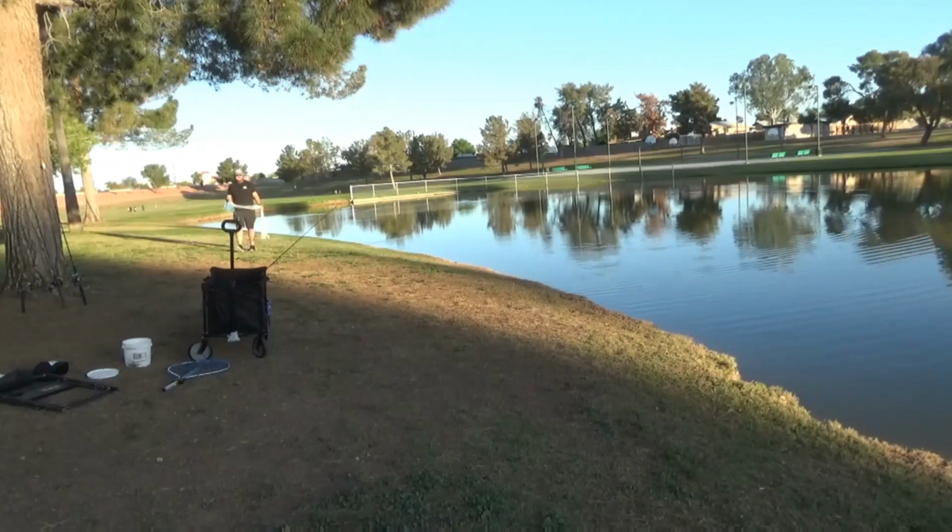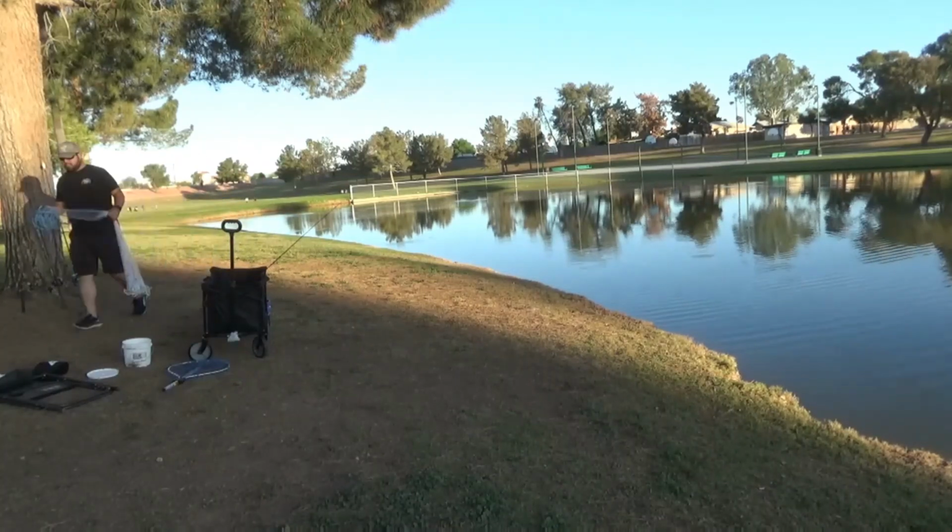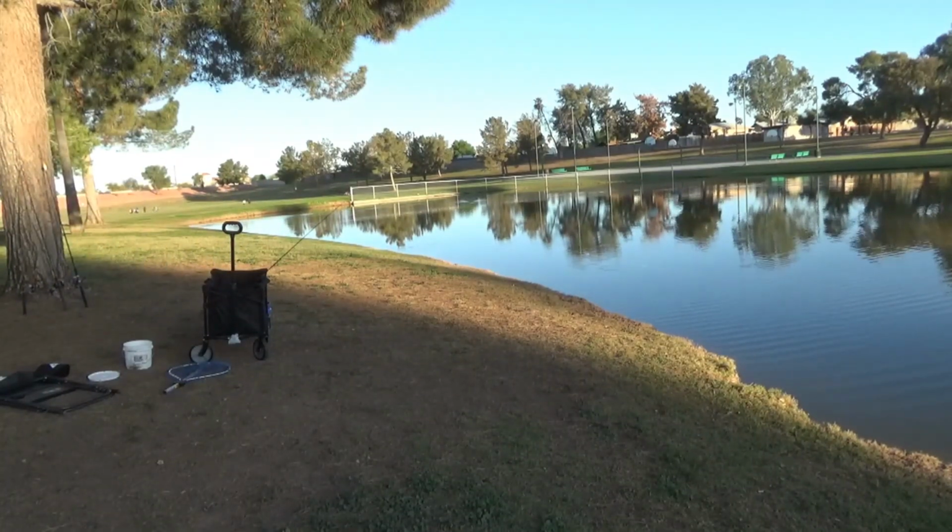Alright guys, so like I said, I'm out cast netting, and this is why you set your drag really loose when you're not paying attention. And if you watch, it's actually 5 minutes and 19 seconds this fish was on my line before I actually realized it.